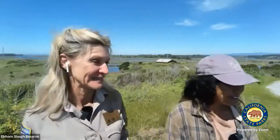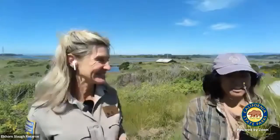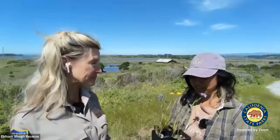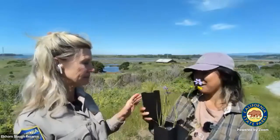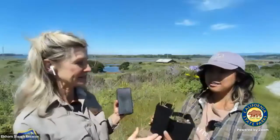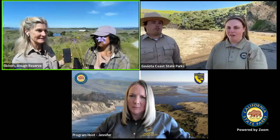So I'm curious, what is your favorite native plant here at the Elkhorn Slough Reserve? Pick one when you love all of them. But I picked out a trio of meadow plants. We have our California state grass, the purple needle grass, and then this blue-eyed grass and California buttercup. And they're all perennial plants.